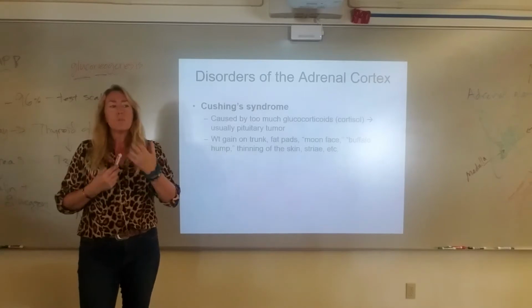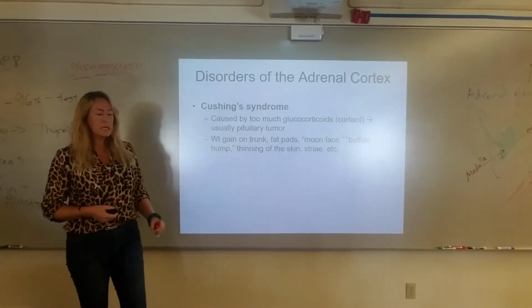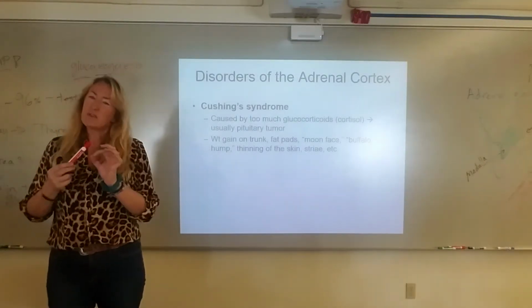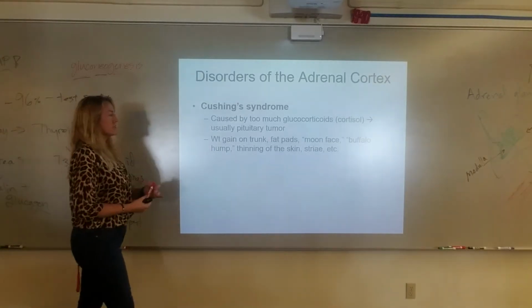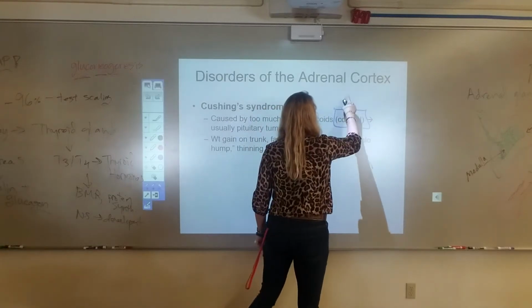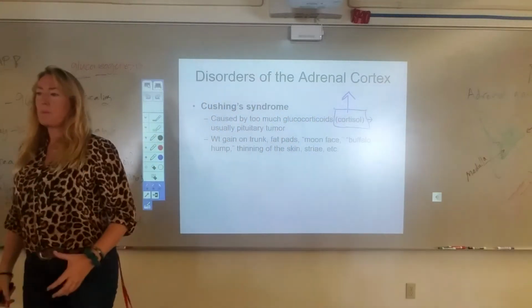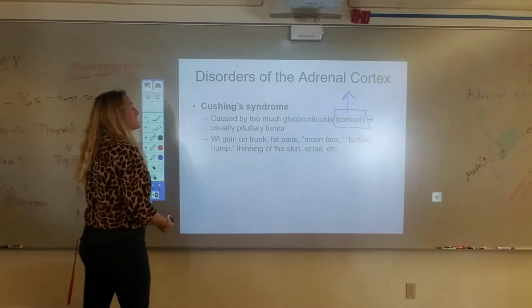Those are being broken down. So it causes a thinning of the skin, which ultimately ends up causing striae, or very extreme stretch marks. So not just the normal little light stretch marks, but very colored, thick stretch marks because of the breaking down of the skin. Now notice this is all from just too much cortisol. It's almost like a heightened stress response, but we get to see the effects on the body in this particular syndrome, or Cushing's syndrome.